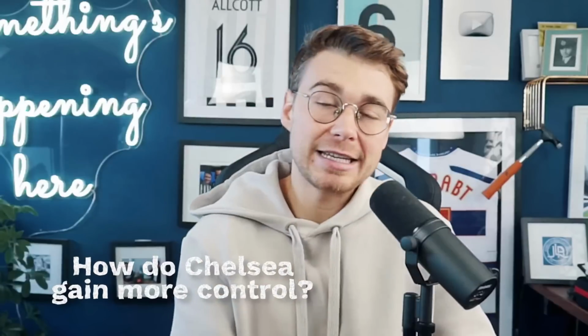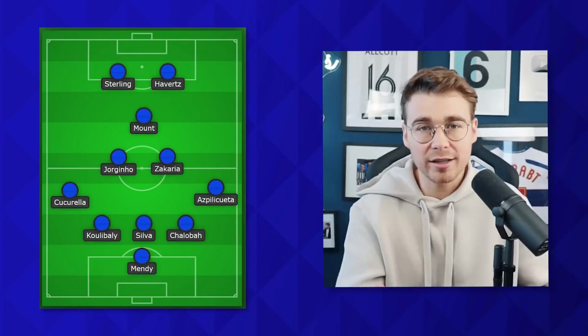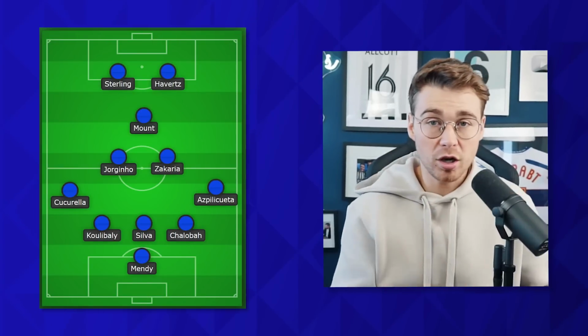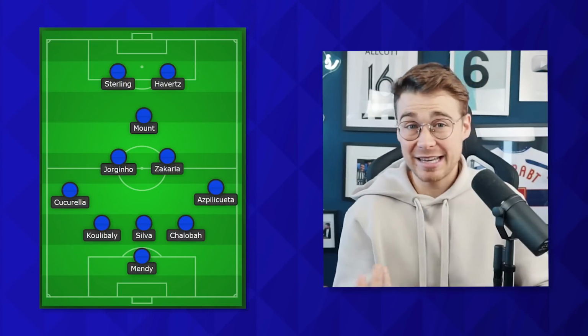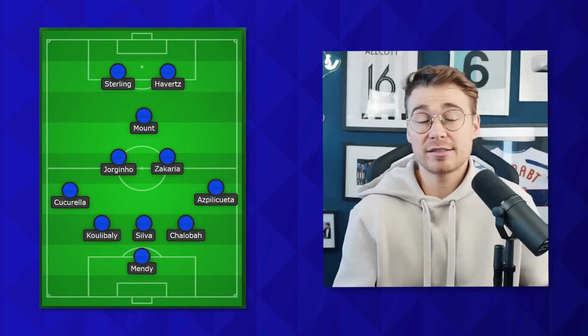For Graham Potter, it might be time to let players be in positions they are familiar with to help fix their passing issues, which goes back to an earlier point of how do Chelsea gain more control? Well, he does this by playing with wide centre-backs, which is something that he likes to do. But a back three of recognised centre-backs could stop Newcastle countering a bit more easily. Cucurella as a natural wing-back makes sense to get him on the ball in advanced areas more often.